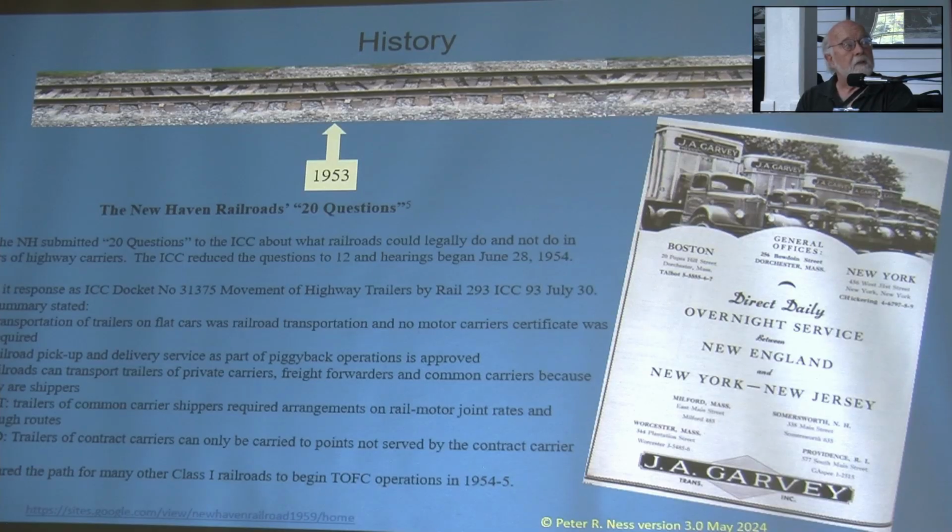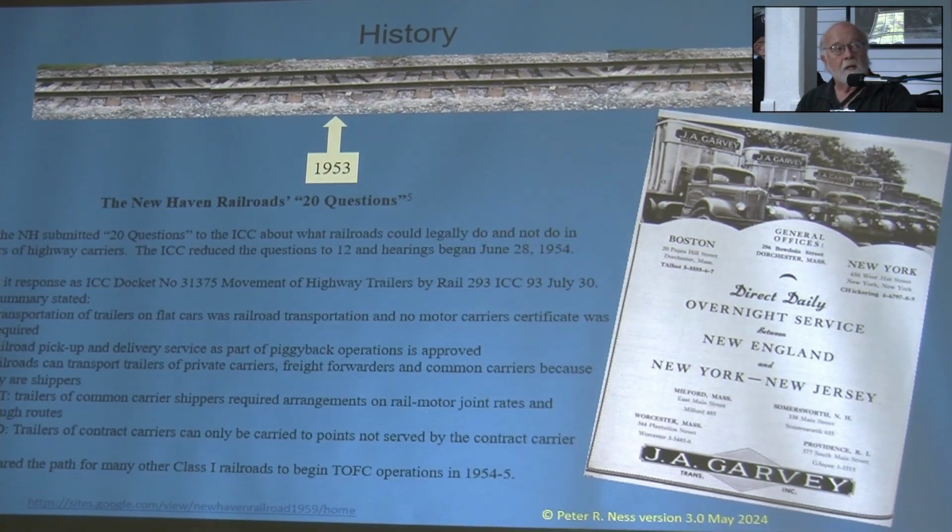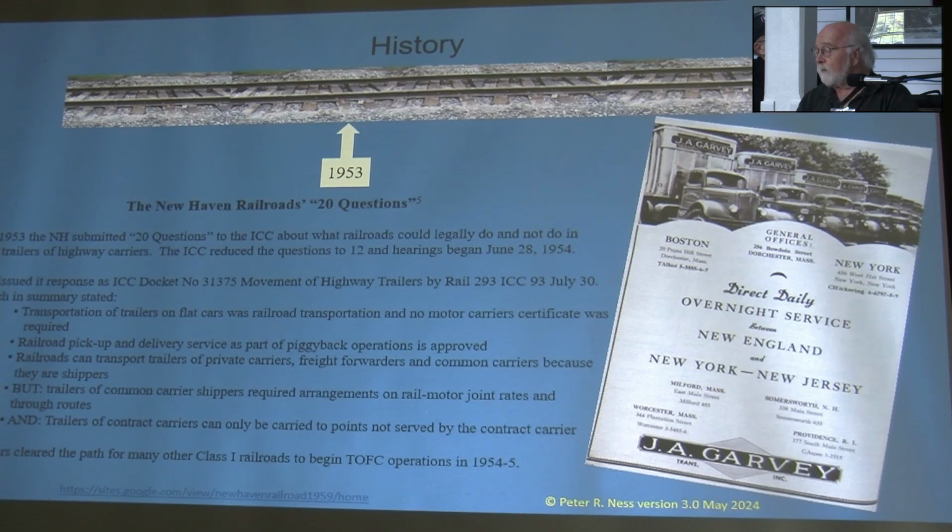J.A. Garvey was another shipper that used New Haven service. Actually, in the very first introductory slide and on the promo that Paul created, the two photos there, one is of Boston in the 50s and one is of Boston in the late 50s, early 60s, that shows a mixture of Collegian cars in with the 17500 and 17800 series flats. And J.A. Garvey trailers are featured in there.